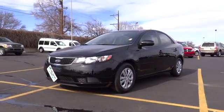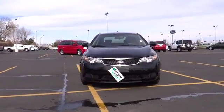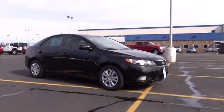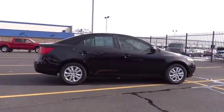The 2013 Forte. If you're looking for a trendy and feature-laden compact sedan, the Kia Forte is for you. It offers an exceptional combination of innovative design, high-quality engineering, and outstanding value, and is priced below $20,000. This vehicle has less than 15,000 miles.